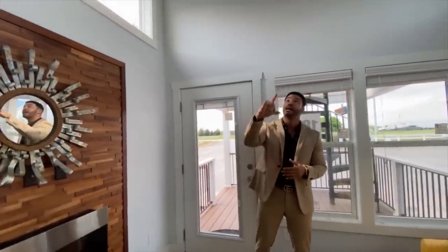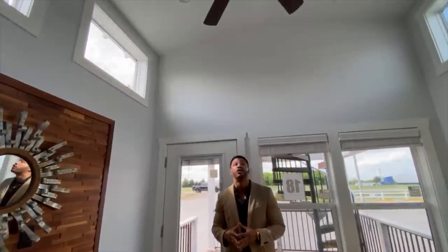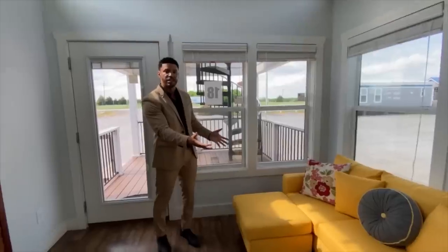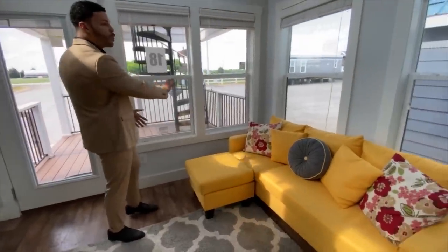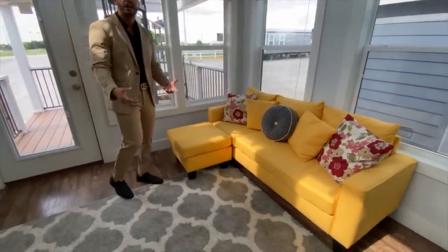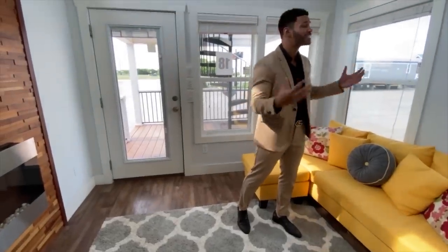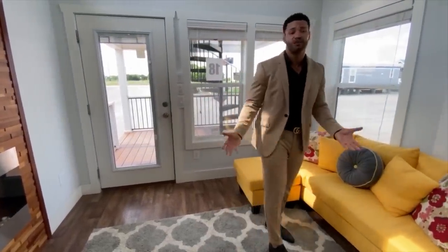You even have items like this elite style ceiling fan. Those are one-of-one options that we have in this home. And you can see how much space that you have. Easily fit a sectional in here, and then you've got windows galore. So this works great for a lake property. If you got a lot of land, or even if you don't and you want to see what's going on outside, this is the floor plan to do it.